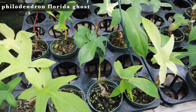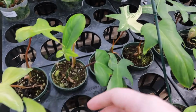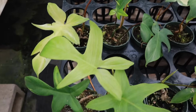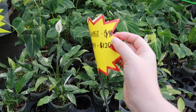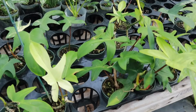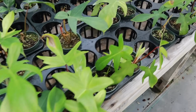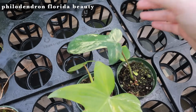Some Florida ghosts in front as well. I mean, this one's giving more beauty vibes, but beautiful ghosts. Oh, there's both in here. Florida Beauty is 120 and Florida Ghost is 40, which I feel is pretty similar to the UK, but definitely cheaper than you would get in a big box store for sure.